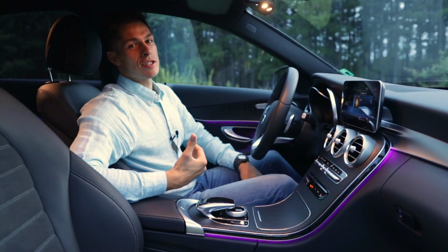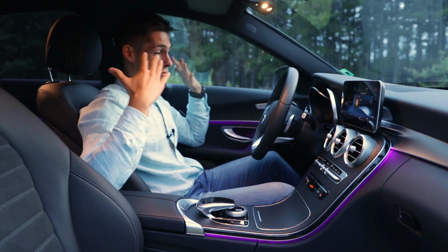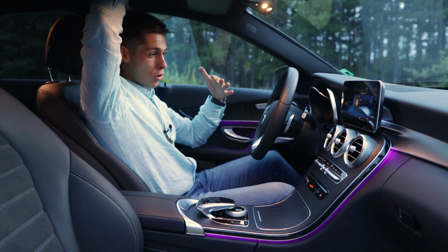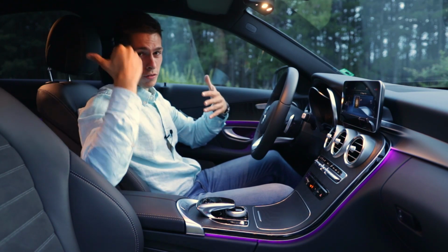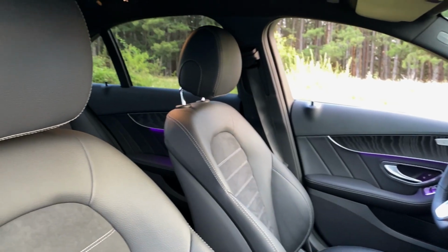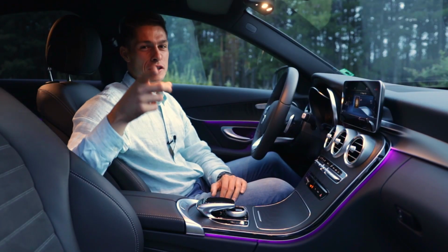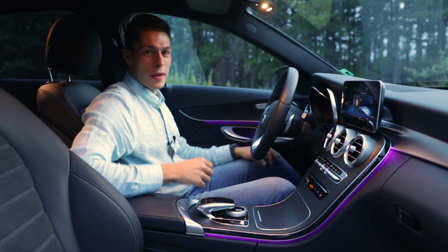I'm 180 centimeters tall, and you can see there is a massive amount of room here. You get more than 15 centimeters of headroom, although the seat is being put to exactly my driving position. Let's go and check out the rear seats, because when considering buying these cars, this is a really important aspect.